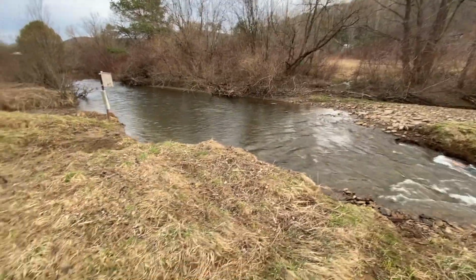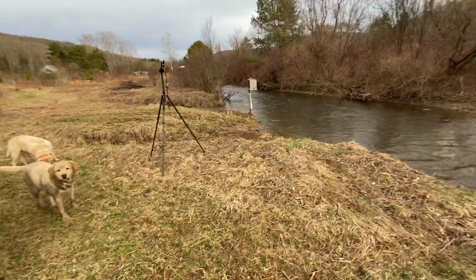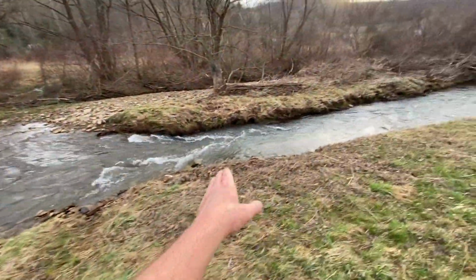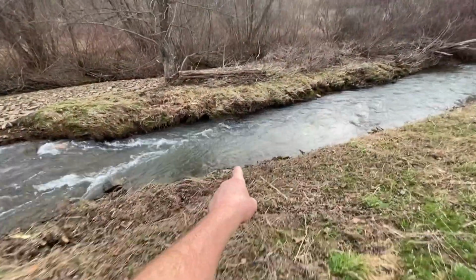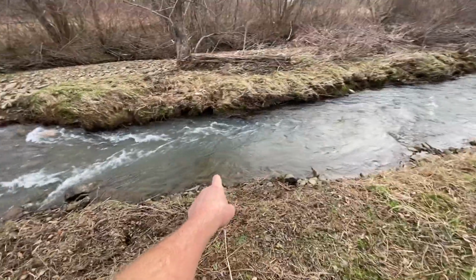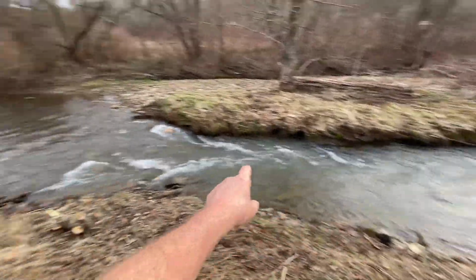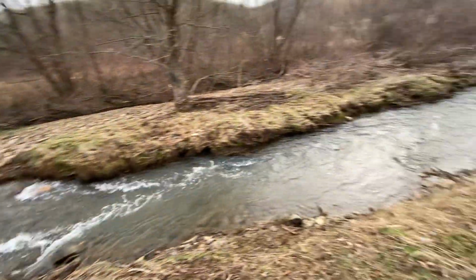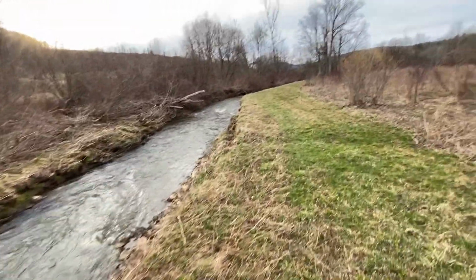All right, here's some after. Look at this. Blam! Look how beautiful this is. Look at this fishing hole right here. Holy moly. That thing can hold some trout right there. And look at that stretch. Whoa. This is nice. Look at this.